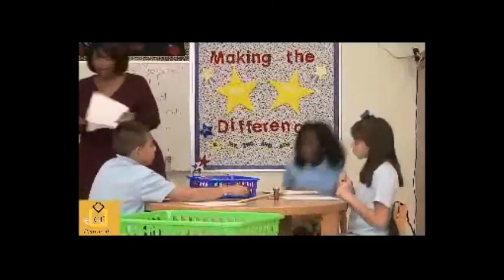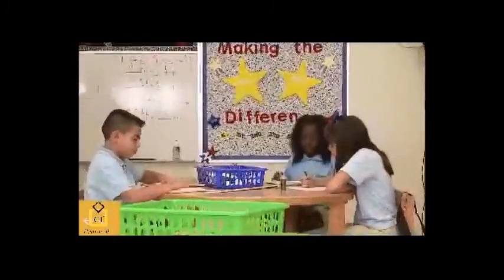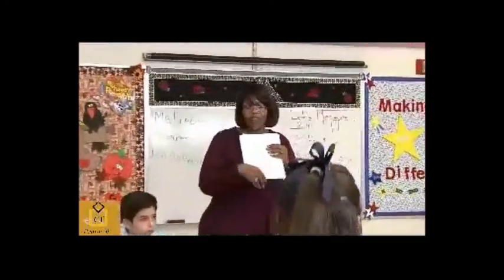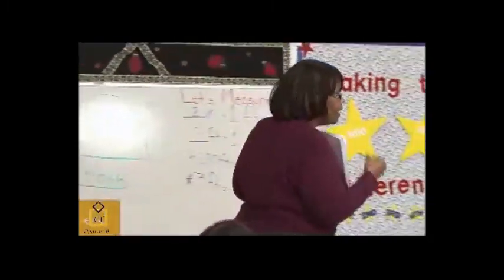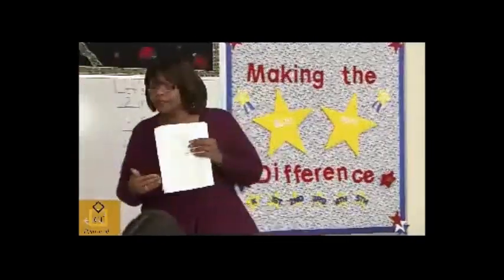On the bottom of our paper, there is a blank spot. If you want to use it, you used it for work, so you're going to draw on the back. All right, but I want you to draw me a picture of how you solved the problem. If you use the string, we can draw the little string. If you use the ruler, try to draw the ruler. But I want to see it.